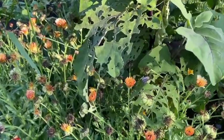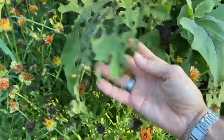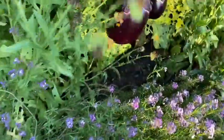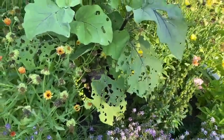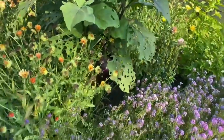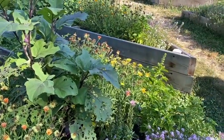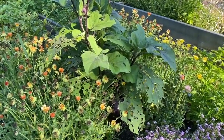We have a ton of grasshoppers as well in terms of pest pressure, and this is grasshopper damage on my eggplants. You can see eggplant is still producing, but definitely a little unsightly. I don't even treat it. I let it go. We've got holes on all kinds of foliage this year, and it's just part of our dry cycle, the increase in grasshopper pressure.